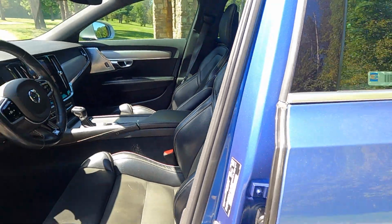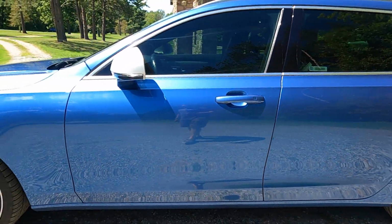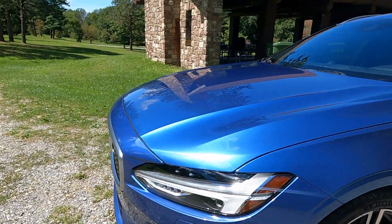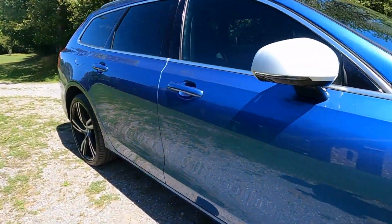Good. Awesome, awesome seats. This car recently had a detail by a professional detailer, and that also made this color just really jump off the car. The interior is really clean and spotless. Now, this is fantastic. You wouldn't know that this has 83,000 miles on it by looking at it, that's for sure.